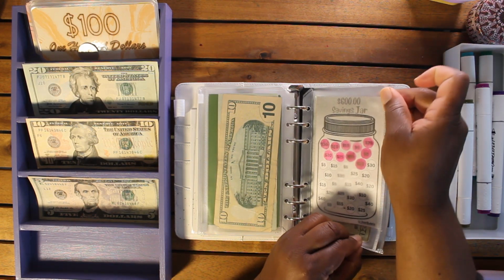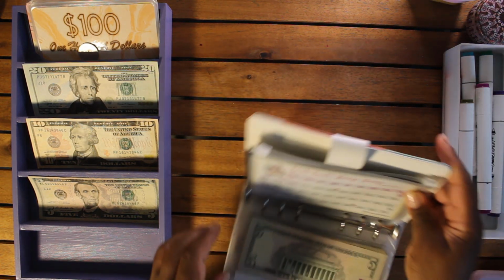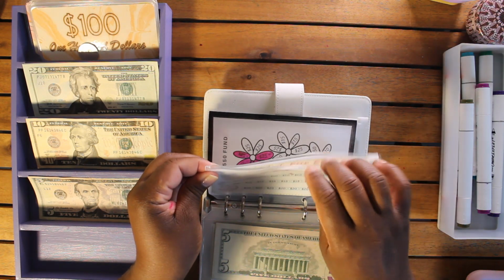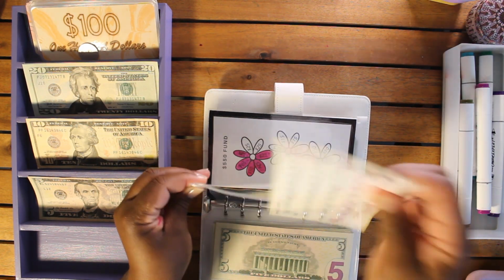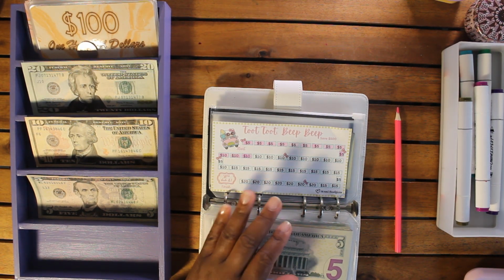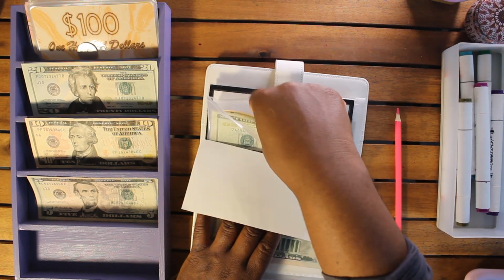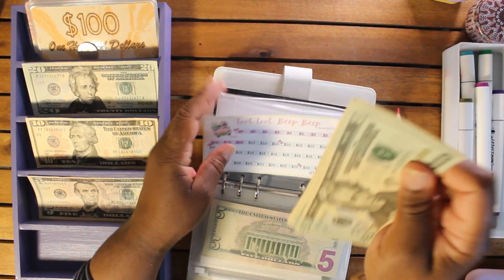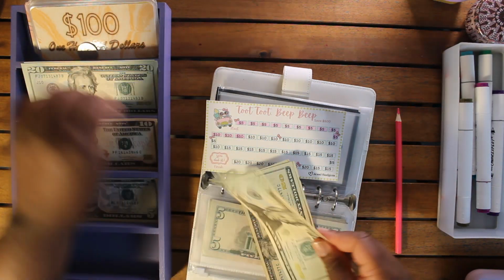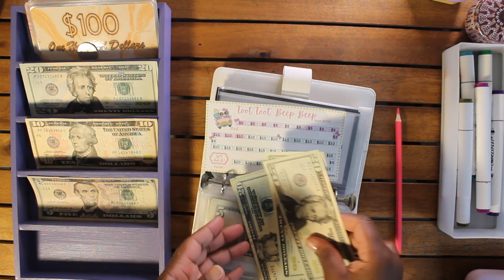So we are going to move right along and we are up to Toot To Beep. And I forgot to grab my coloring pencil. So I'm going to go ahead and grab that and I'll be right back. Okay, I'm back. I think I found the correct color pink. We'll just have to wait and see. So Toot To Beep is getting $40 this week. And maybe we'll be taking it to the bank and depositing it into my month ahead fund. We'll see.